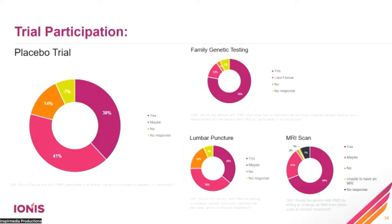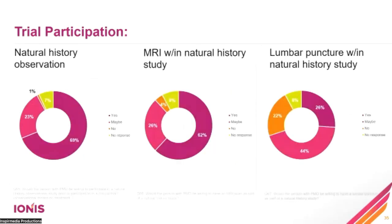Most participants reported that genetic testing, the use of lumbar punctures, so that's spinal taps where you collect spinal fluid, and MRI scans would not prevent them from participating in clinical trials. And even in the context of a natural history study, most participants were also willing to consider having an MRI scan and lumbar puncture procedures. And so this is highlighted here. You can see this is patients or caregivers that would be willing for their children to participate in a natural history study, as I just mentioned.